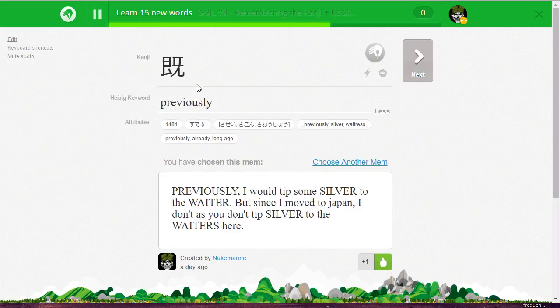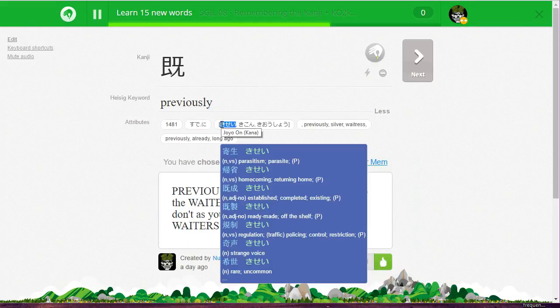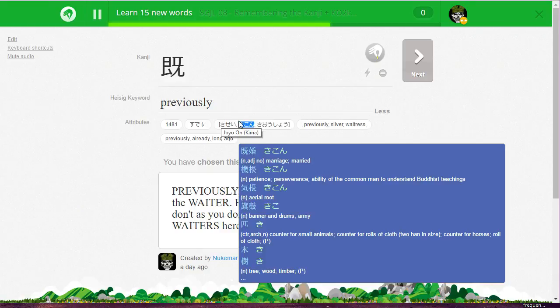That's foster. Now we have previously. We're going to learn this part there. Waiter. Huh, interesting. So this is previously, already, or long ago. Previously on The Apprentice, or whatever. Previously. Some time ago. Sudeni, I don't know that word. So here we have kisei. Third word: established, completed, or existing. Fourth word: ready-made, off the shelf. Kikon: marriage or married.